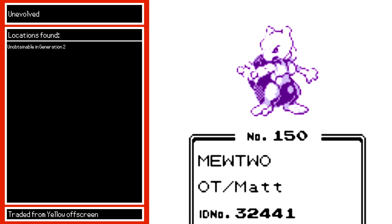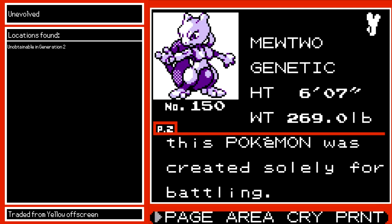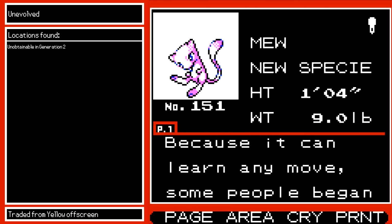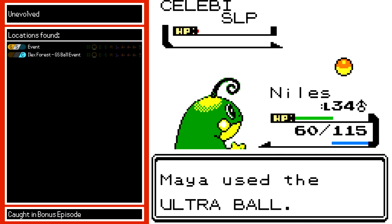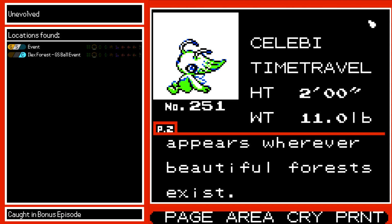Mewtwo, the genetic Pokemon. Sent to rest quietly in an undiscovered cave, this Pokemon was created solely for battling. Mew, the new species Pokemon. Because it can learn any move, some people began research to see if it is the ancestor of all Pokemon. Celebi, the time travel Pokemon. Revered as a guardian of the forest, Celebi appears wherever beautiful forests exist.